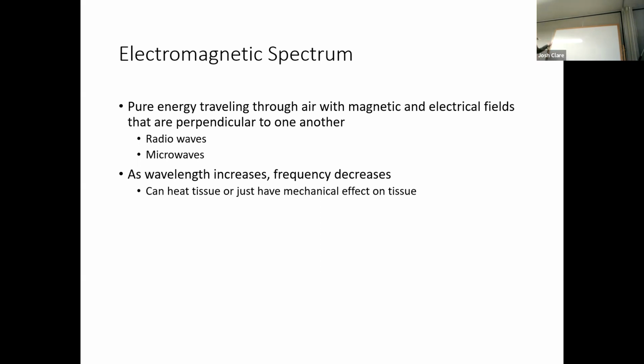All right. So the energy waves are just sine waves, just up and down, kind of like that. Okay. So the wavelength is measured peak to peak.